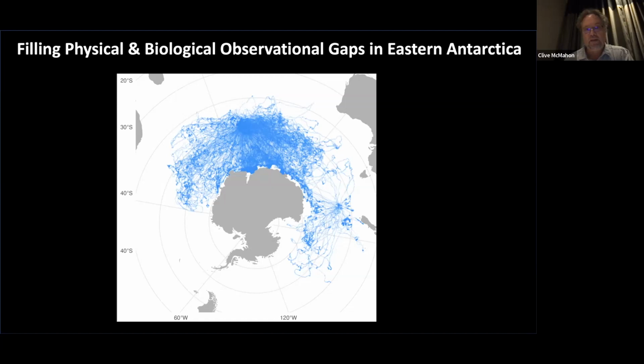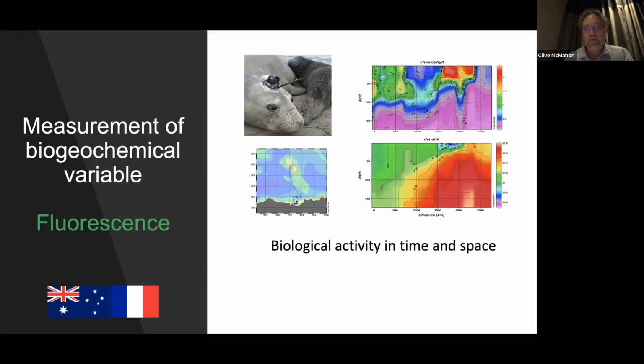And I'll talk a little bit about that in terms of how it fits in with the broader observing systems or observing network when I talk about some of the effects of the pandemic on GOOS. I'm going to skip through these really quickly. This is just to show you that we do get some really nice data from those various integrated sensors on the tags.